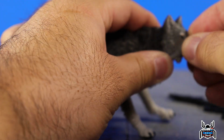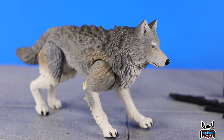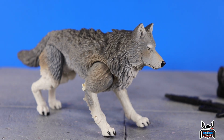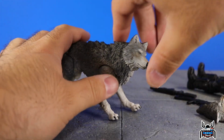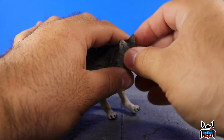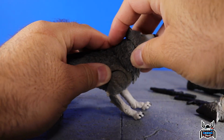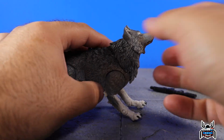So the head is on a ball joint, so you can get all kinds of circular motion and everything there. So no need to worry about that. You can get him into all kinds of different poses looking around. You just can't get him to really look backwards or anything, of course. You can do a full rotation. The neck portion here can go up a little bit and then go in the head. That's as far up as he can look.